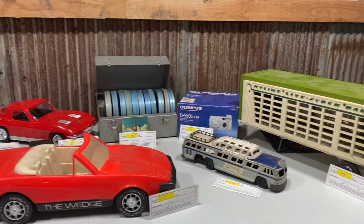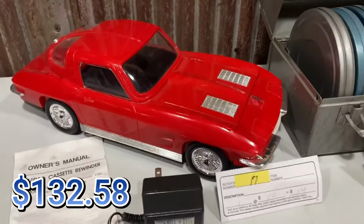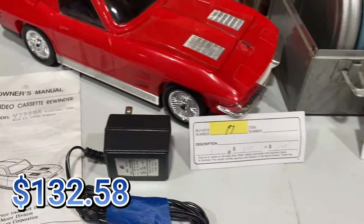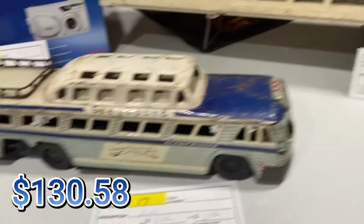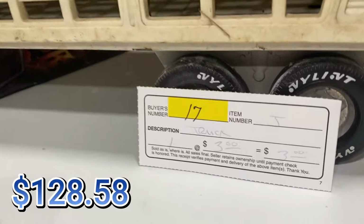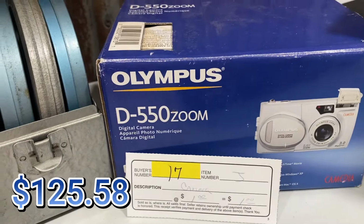All right, guys, we are back at the house and let's go over some of the items that I got at the auction tonight. First of all, I got this '63 Corvette cassette rewinder. I got it for $1. I got this Wedge convertible plastic toy car for $1. I got this Greyhound bus for $2. I got this Nyland trailer hauler for livestock for $3. I got this Olympus camera for $1.